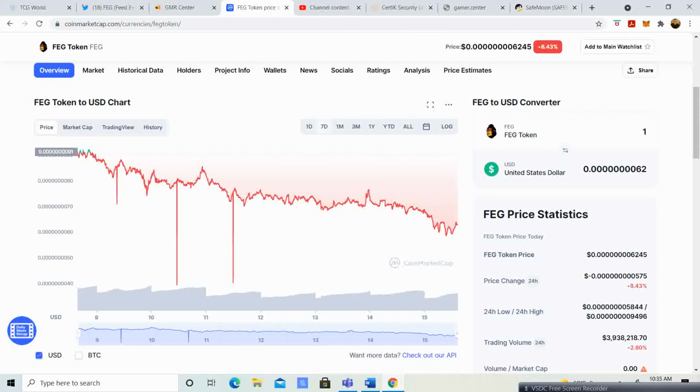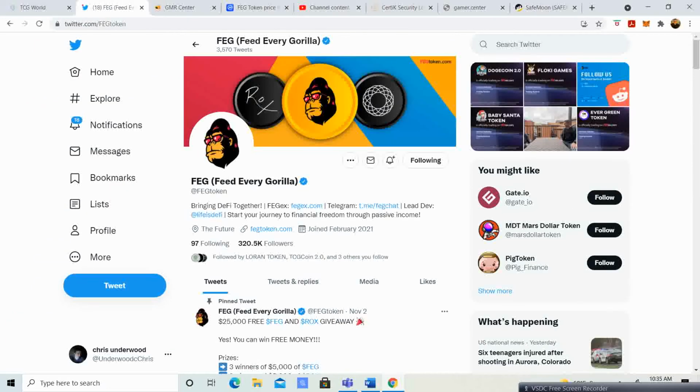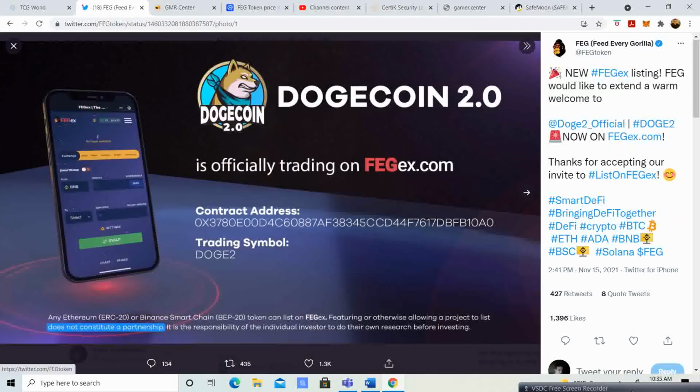So, with that being said, let's go ahead and take a look at their Twitter. So, 320,000 and a half followers. That is a nice following. They're adding coins left and right. Look at this. They're adding Baby Doge, or not Baby, sorry, Dogecoin 2.0 is officially trading on Fegex. So they have the contract address and the trading symbol right there.